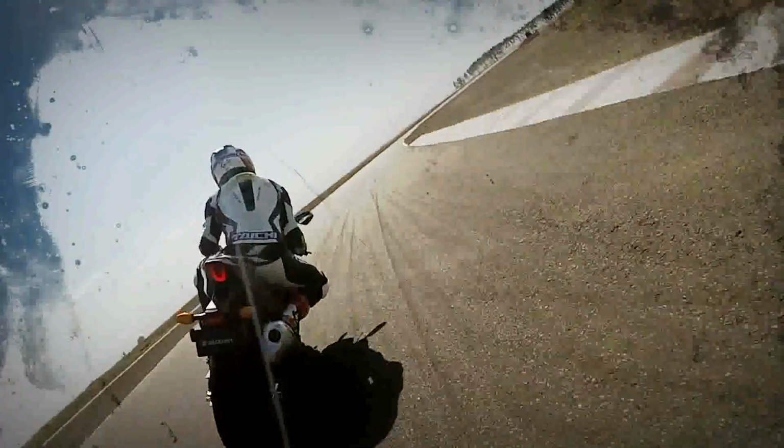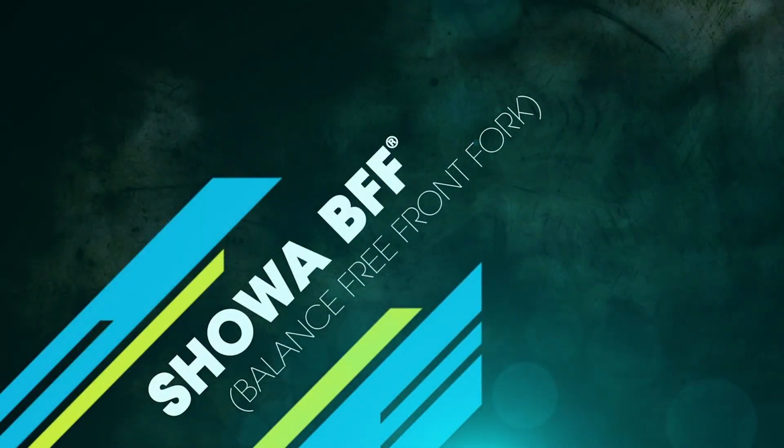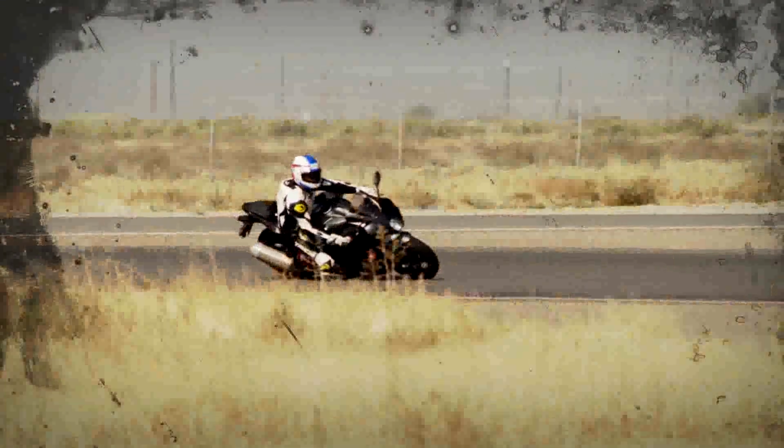The Bridgestones that come on the bike are amazing, and even in the high heat out here, great grip, good predictability, and pretty comfy ride. The BFF Showas, they look like any factory fork that there is out there on a MotoGP bike these days, and never even had to really mess with them. The setup in the forks initially was really good, and like I said, I love the front end, I love the feel and the balance of the bike.